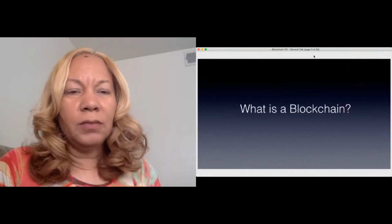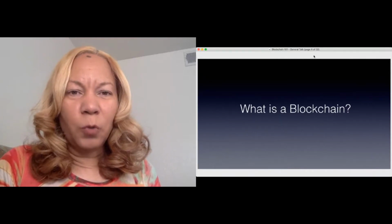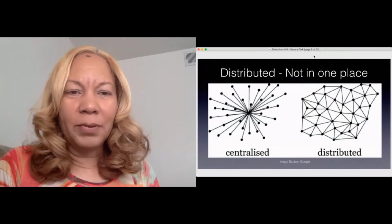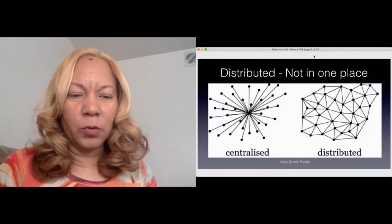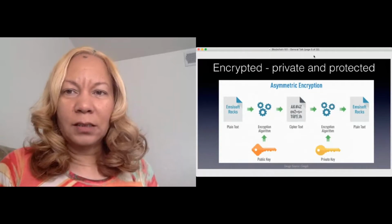So what even is a blockchain? A lot of people ask me, what is a blockchain? A blockchain is four things. It's distributed, not all in one place, or decentralized, same thing. You'll hear both words. It's encrypted, private, and protected.